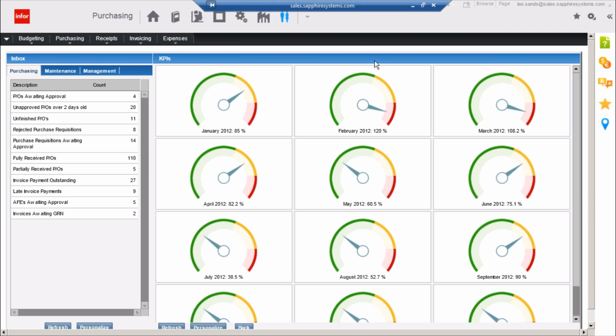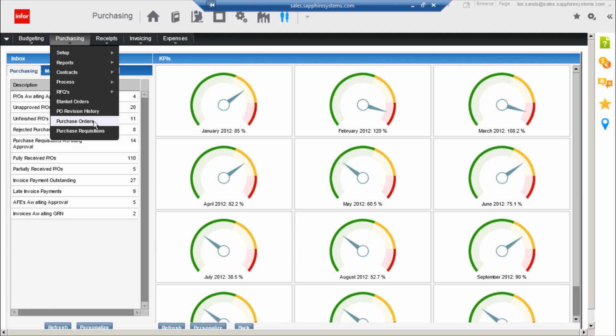What I'm planning to do now is just to take you through a very simplistic purchase order, from creating it to receipting it and invoicing it, just to show you the three-way matching capability of the system. And then I thought I'd finish off just by showing you how we can control spend against budgets at the purchase requisition stage. So if I navigate to a purchase order, I click in there.